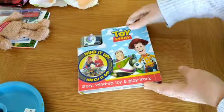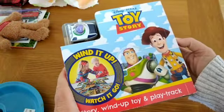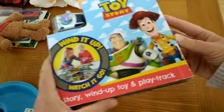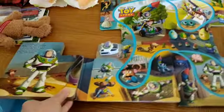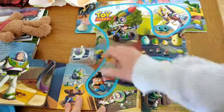And what I picked up for the little girl is this. She doesn't know it yet. Wind it up and watch it go. Story, wind up toy and play track. Look, it's got the story in the board. It's got this, and it's got Buzz Lightyear, and he goes all around the track. Woo! In there, he's in that little car.